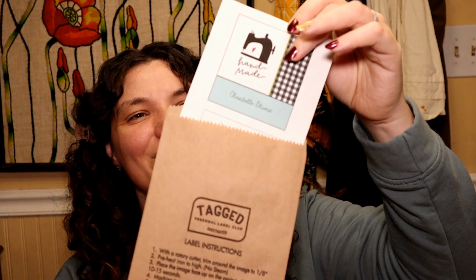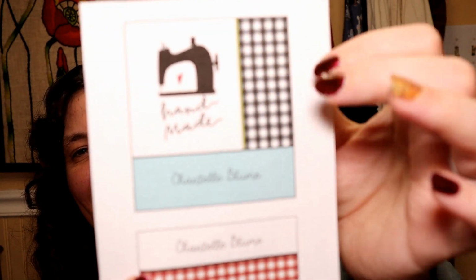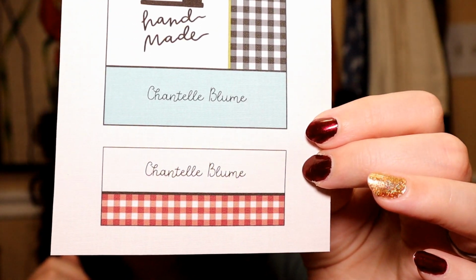All right, so let's see what we got this time. We've got the sewing machine, it says handmade. And then we've got this little plaid one. Those are nice.